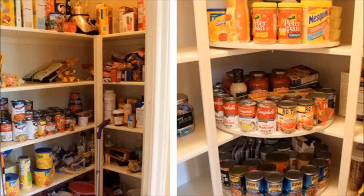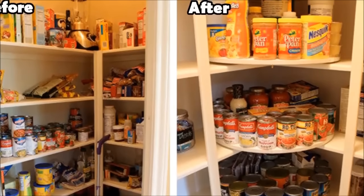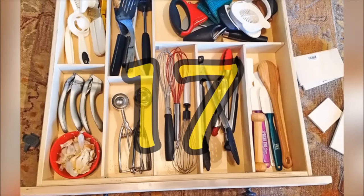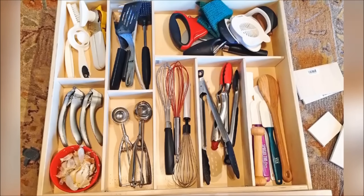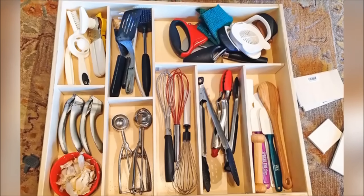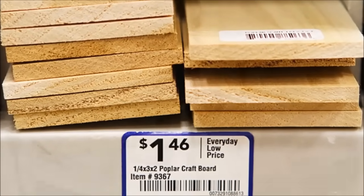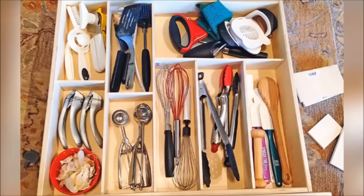16. Stash Lazy Susans in the corners of your pantry in order to make every inch of space easily accessible. 17. Ditch the wasted space that you get with most silverware organizers and use small pieces of wood plus glue to make your own. All you need is a 1/4 inch thick craft or hobby board and wood glue. Attach the wood together with wood glue, and when it's dry, put them into your drawer. Easy peasy.